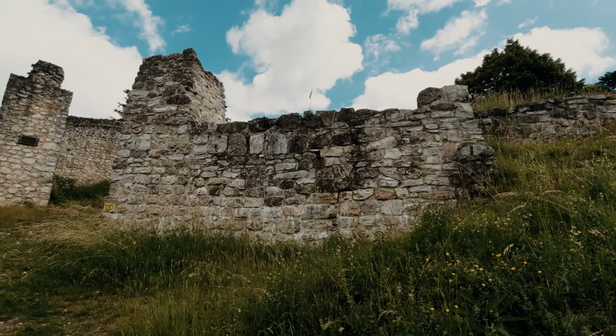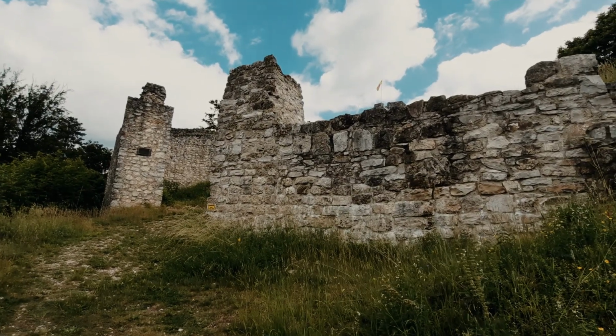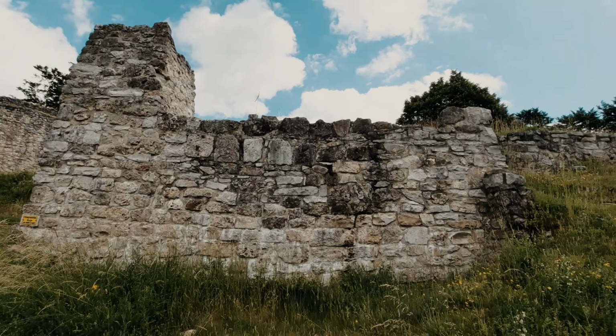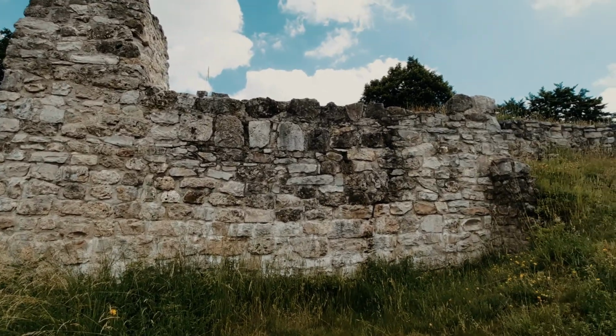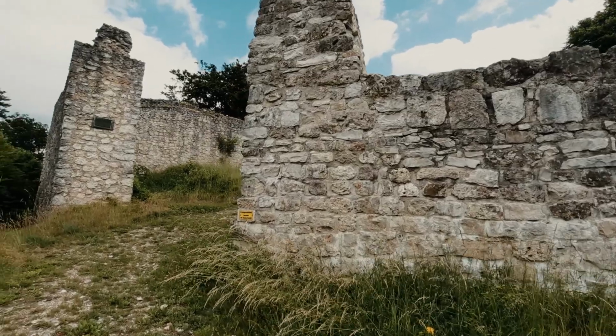So guys, this is the main door of this schloss. I've reached the schloss place on the top of the mountain. So I will show you further. But this schloss has only these walls. So I will show you further these walls and the history. So let's go inside.